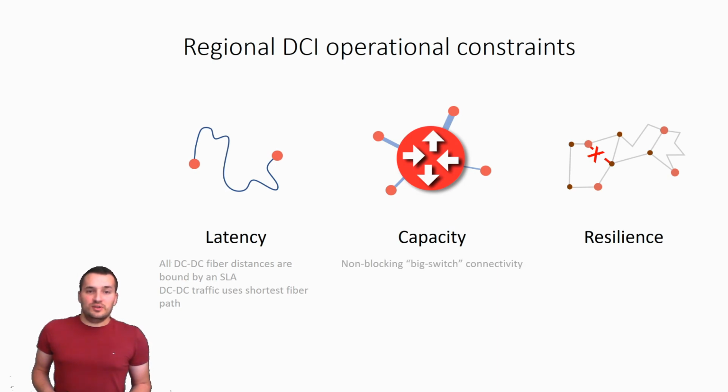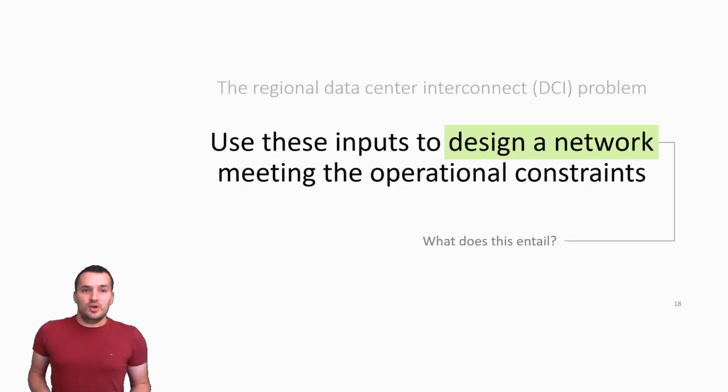Second, data center interconnect needs to be able to satisfy any traffic pattern that does not violate per DC capacity. Regional data centers should be able to satisfy the same traffic characteristics as if they were in a single mega data center. And third, we want to satisfy previous two requirements under a set of failure scenarios. As a running example, we consider up to 2 edge failures in the network topology, which is aligned with today's industry practices. Now, since we know what are our goals, let's talk about the design process itself.